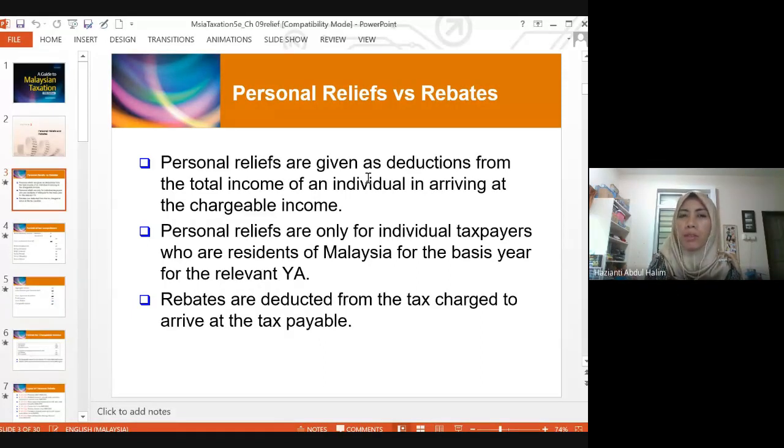And remember, the personal relief and rebates are only applicable for residents. So the resident status computation is very important. But when we get to this stage, whatever you compute is for individual residents. That's why we can test a lot of things. For a non-resident individual, it's a very straightforward situation. The tax rate is also fixed.